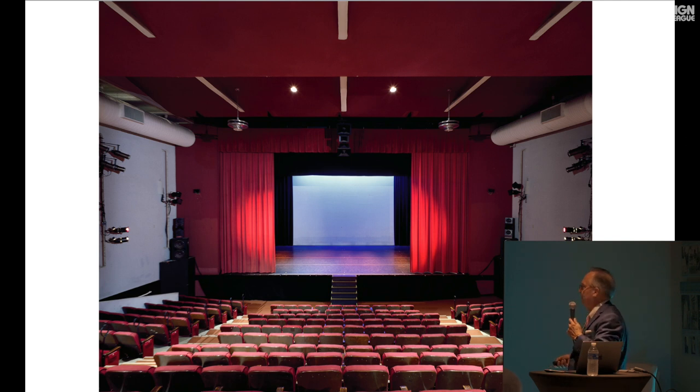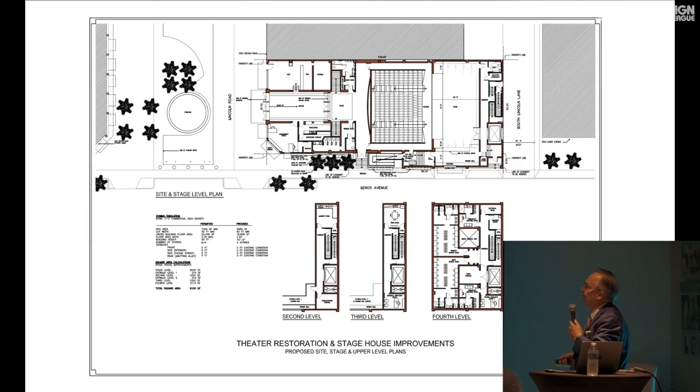And we had to try to figure our way to an interior that picked up on what little we could get out of those historic photographs and figure out how we were gonna add to the theatrical capabilities of the theater at the same time. So this was really a tough challenge.